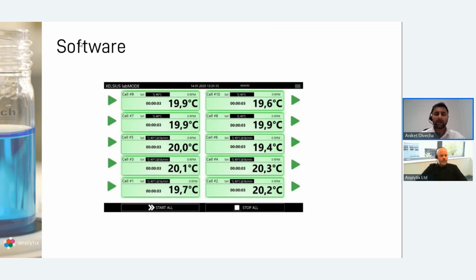And on the right-hand side, you've got the even numbers, which is 2, 4, 6, 8, and 10. Again, all of these are managed and controlled very independently. Of course, you can replicate the programs into every cell as you deem fit. You can essentially do as you please to manage your reactions. And this is where the beauty of Xelsius is.